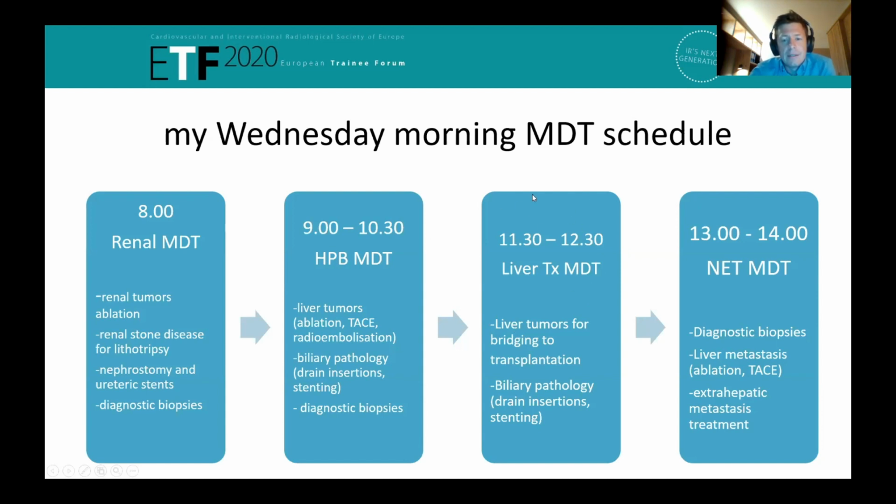Following that, there is a liver transplantation MDT meeting. So here are discussed patients who are planning to have liver transplantation or who already underwent liver transplantation and are followed up by this MDT. And usually from this MDT meeting, we get patients with liver tumors who we treat in order to bridge them to transplantation. So we try to keep the tumors on the small size, so they can undergo the liver transplant. Or after liver transplantation, some of these patients can have certain pathologies, certain complications. Usually it's stenosis of the biliary ducts, and we treat these patients with either balloon dilatations or drains and or some other procedures.